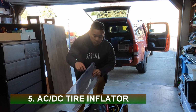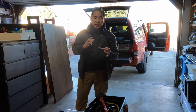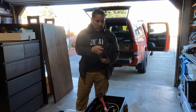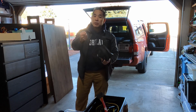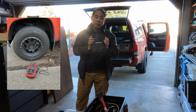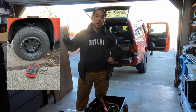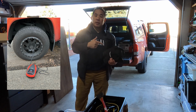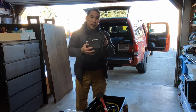Okay, another couple of important things to take with you. One is, this is a tire inflator. So it works on AC or battery power. It's got a cigarette lighter adapter. And this has come in handy many times when I've picked up a nail or a screw and I just need to get my tire inflated to the proper level before I go over to the repair shop to get it fixed. Lifesaver. So make sure you have one of these.